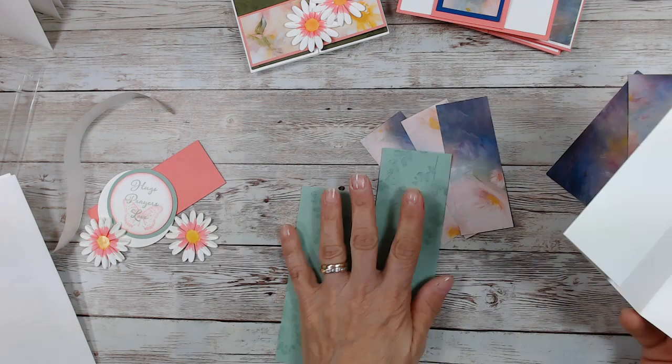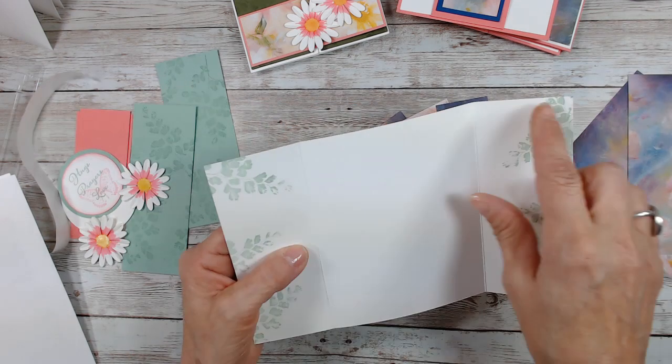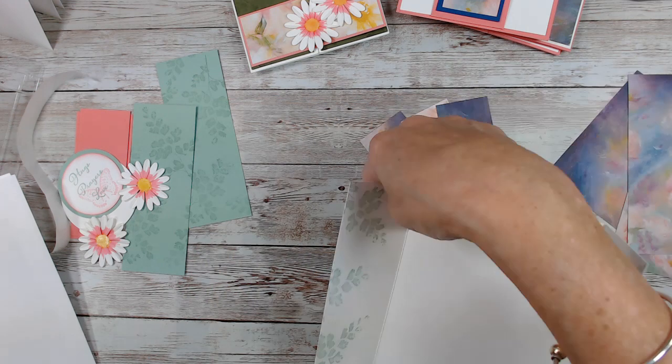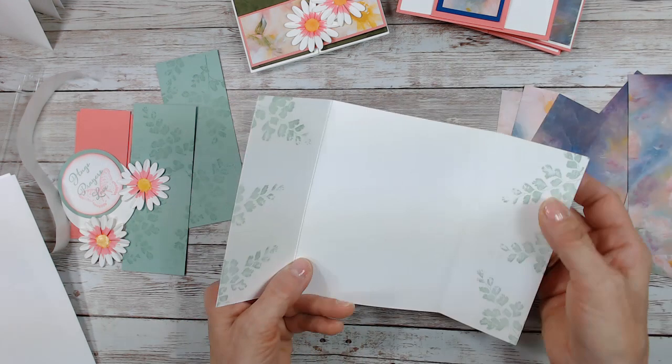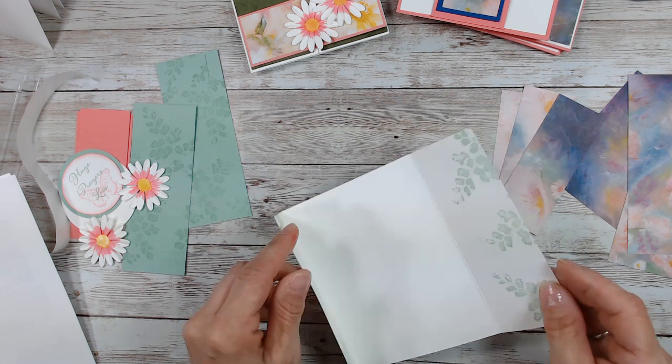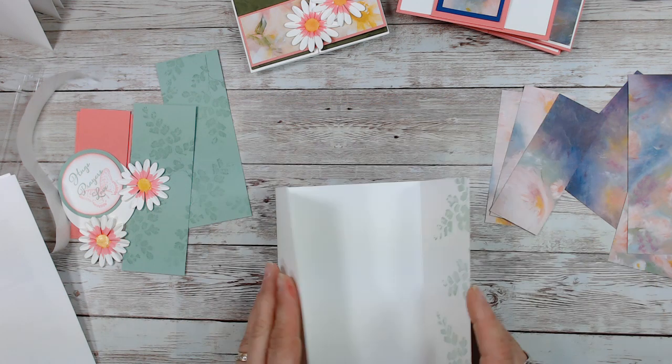Now, this is another kind of gatefold card like we did at the beginning. So it is 8.5 by 5.5, score at 2 1/8, turn it, 2 1/8. I stamped the leaves on the inside at each end. Just when you open, you're going to have a little bit more decoration.